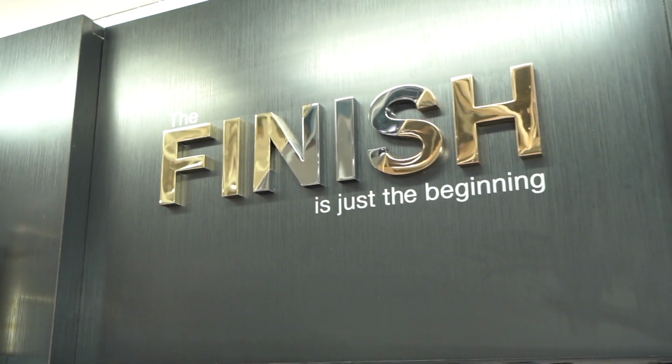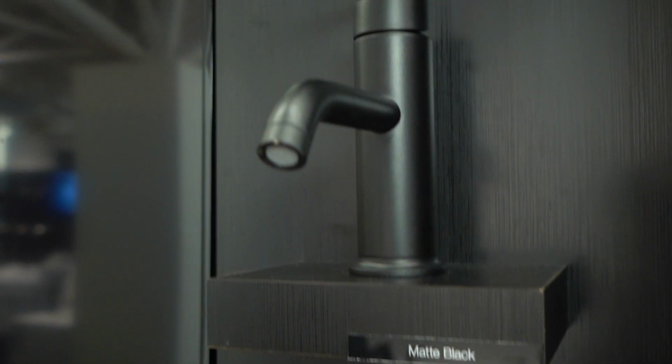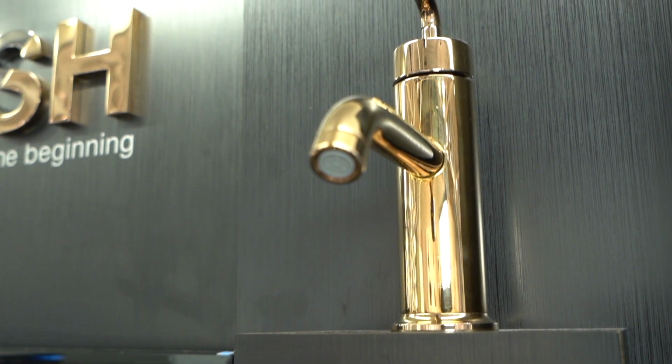What are the trendy finishes? Yeah, right now you can see there's a lot of finishes here, a lot of different trends. This is the matte black, and it really goes well with trendy bathrooms. And look on top of that, that's the vibrant rose gold. Rose gold is really popular. You see it everywhere. Yeah.